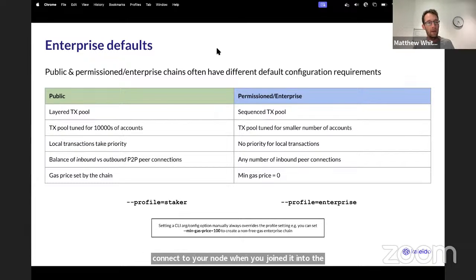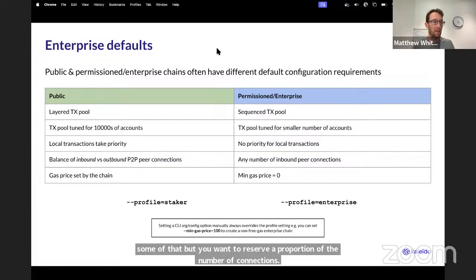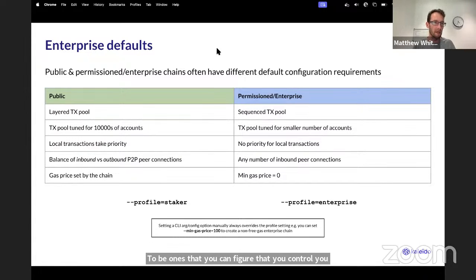So typically with a public node, you want to allow some of that, but you want to reserve a proportion of the number of connections to be ones that you configure, that you control. You might want to connect to particular boot nodes, or you might want to connect to particular other nodes that you're aware of. And public nodes, you would typically see that balance of inbound and outbound connections. And then, of course, the gas price is going to be set by the way that the chain works.